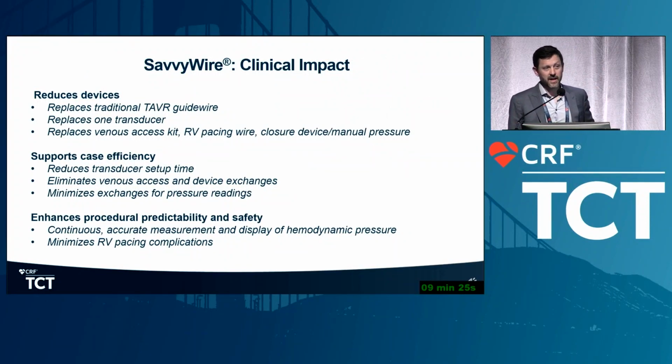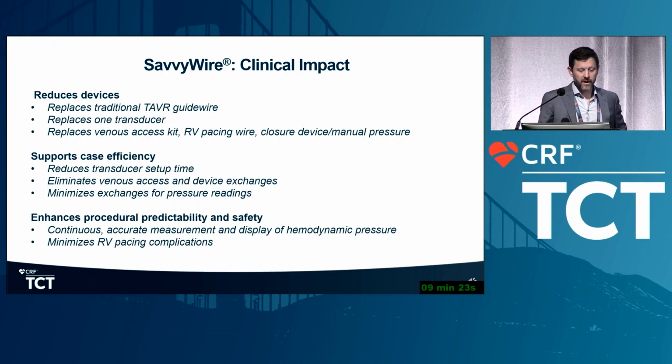So for me, I like to put Savvy into three buckets. When I'm thinking about whether I'm going to adopt a new technology, it has to do a few things. It has to increase efficiency, it has to improve or at least not detract from clinical care, and it has to improve outcomes. So for me, trying to sell how to get this wire into my hospital, it does reduce the number of pieces of equipment that you need. It replaces the traditional TAVI wire, the Safari or the Lunderquist or the extra stiff, whatever you use.